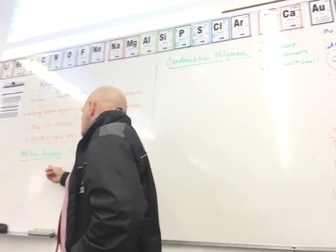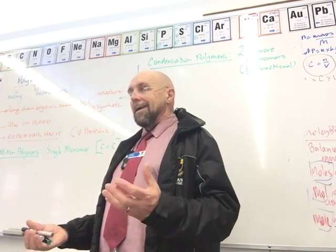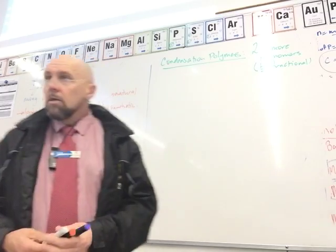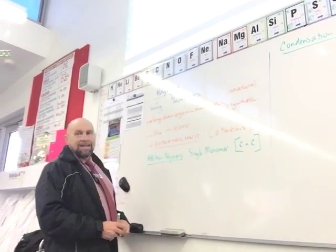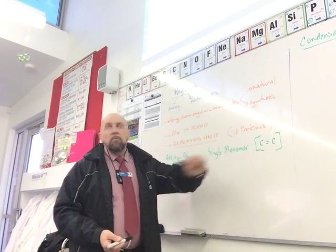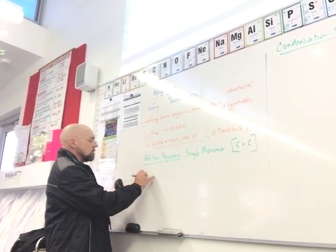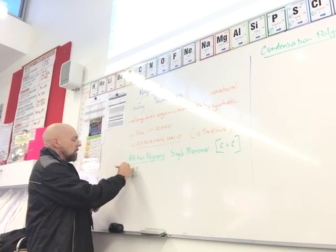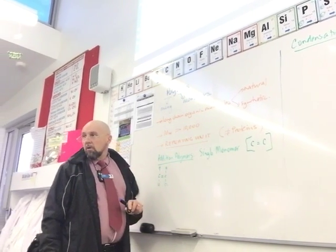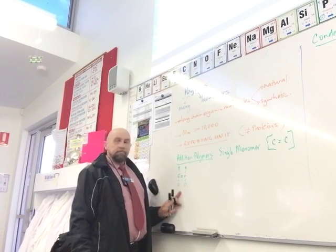Addition polymers. Addition implies adding. We're adding one monomer to another, to another, to another. The key here, though, and it's not done in the book very much, is we normally start off with a multiple bond in the structure. So we'll do polyvinyl chloride. I'm going to look at the monomer for polyvinyl chloride, and this is the monomer. It's called vinyl chloride. So this is the monomer.